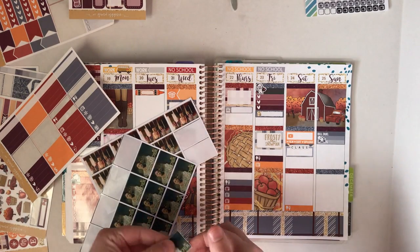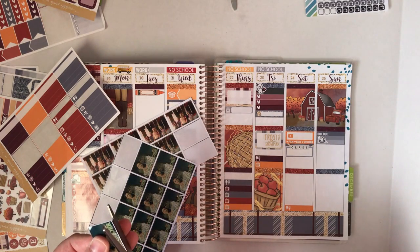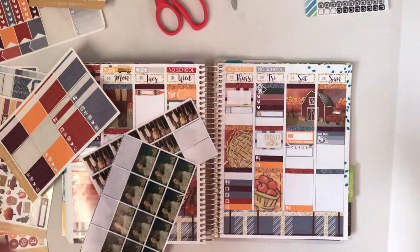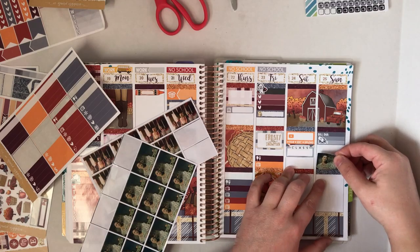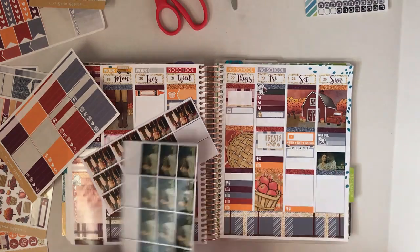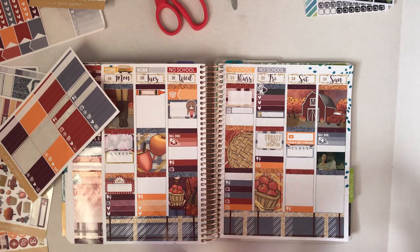I'm going to go ahead and use my Outlander, but for some reason my Cricut always leaves a white sliver at the bottom, so I'm going to go ahead and trim that off. And so that's done. Get rid of that. Put this one down here. There we go. And then we need our Walking Dead sticker.